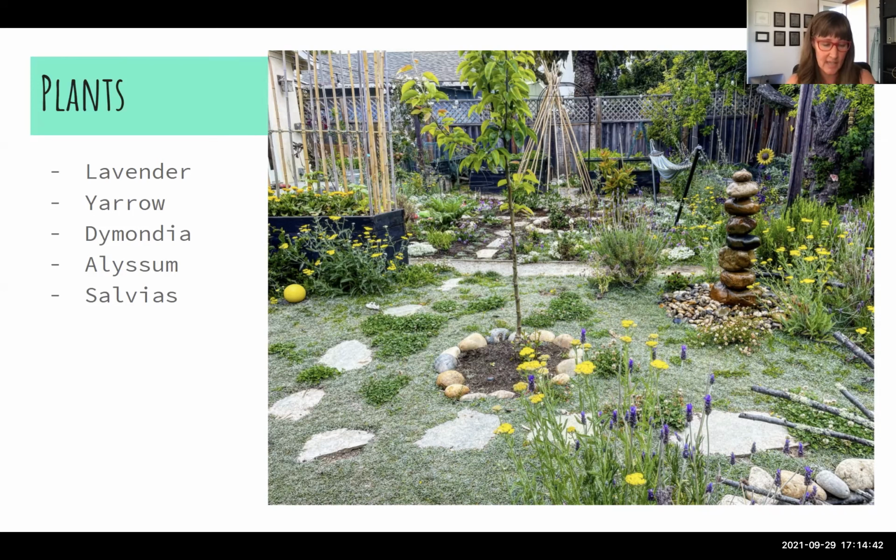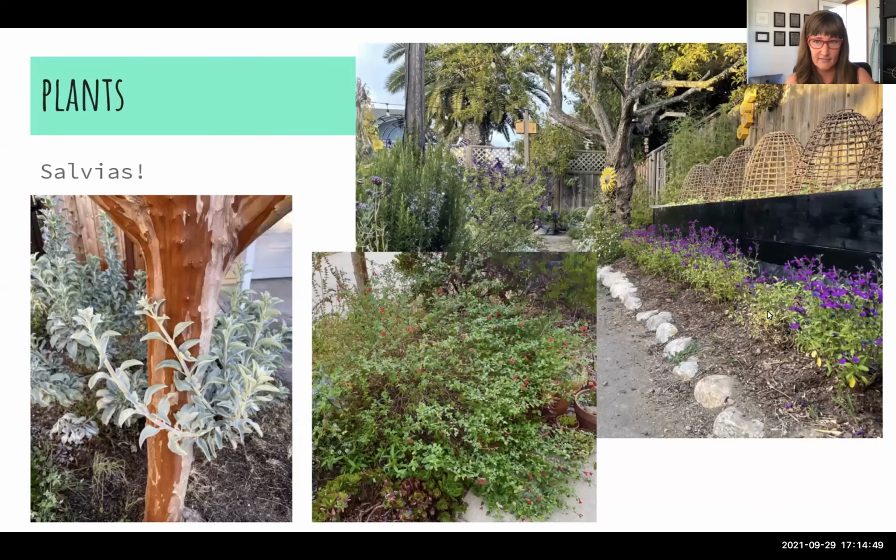And then the last thing on the list is salvias. On the next slide, I've got a bunch of pictures of different salvias. There are actually hundreds of different types of salvias, one to fit any space. I think there's actually over 400 different types. Some are evergreen, most are deciduous. Some like full sun, some like full shade, most are drought tolerant, some like more water. So you really can find one to fit any space. They all bloom over and over again, and you can even find ones that bloom year round.